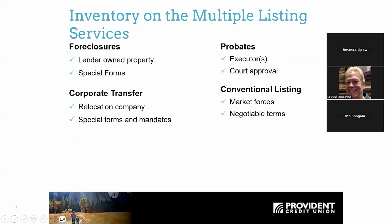All right, inventory in the multiple listing service. Okay, where does it come from? Top left, foreclosures. That's just a property that someone's not made the payments on for whatever reason, and the lender is going to foreclose and take back. There's a huge myth out there that foreclosures are great deals. That is a myth. They're just a property for sale that's been taken back. Sometimes it's a good deal, other times it's not a good deal. It's just like any other property. The name foreclosure itself does not mean great deal.